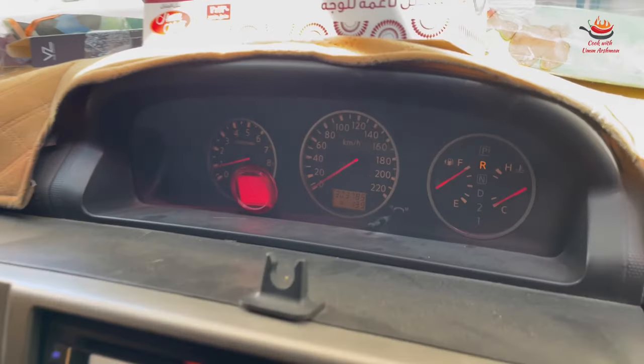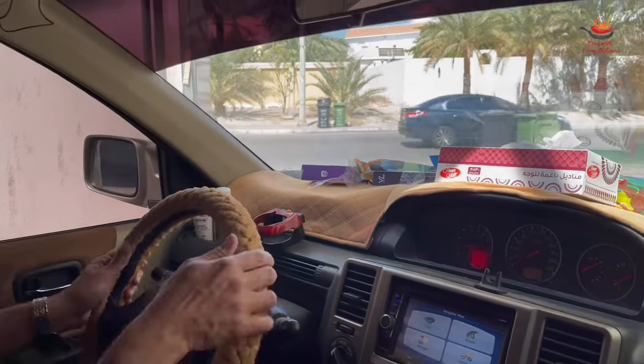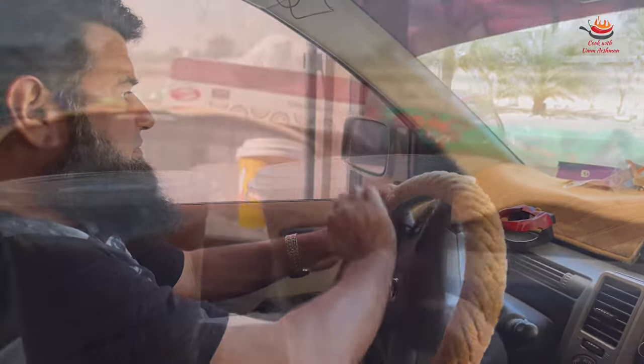Today I'm taking you on an incredible adventure to Hatta, Oman. Get ready for breathtaking views, thrilling activities and unforgettable experiences.